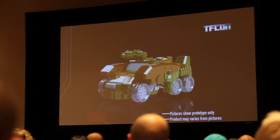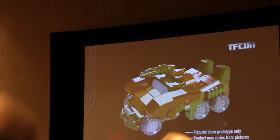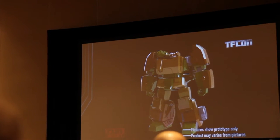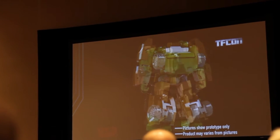And then their fourth figure will be Roadbuster as well. They're going for a comic book design for their Roadbuster. It's an early sample, an early cat design, but we'll be seeing more of that. Can't find them, too? Looks like the dust mite.